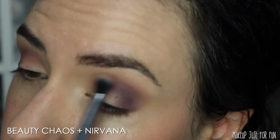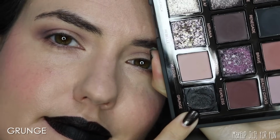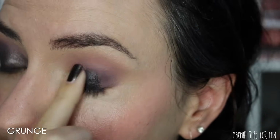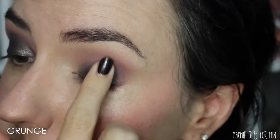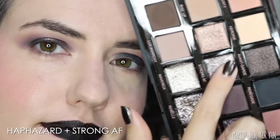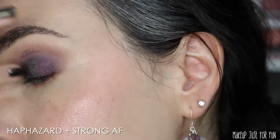Truly, my biggest criticism of the eyeshadow palette itself is just that it doesn't really fit the expectation for me of grunge. Also, I think some of the shade names are kind of cringy, but that doesn't really matter in the grand scheme of things. I like using the palette. I do recommend it if you're interested in this type of color story, but I wouldn't necessarily recommend it for an actual grunge look.